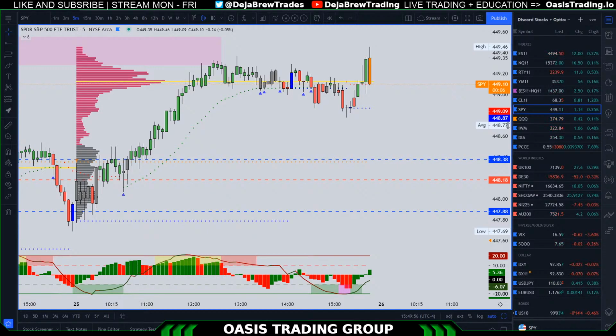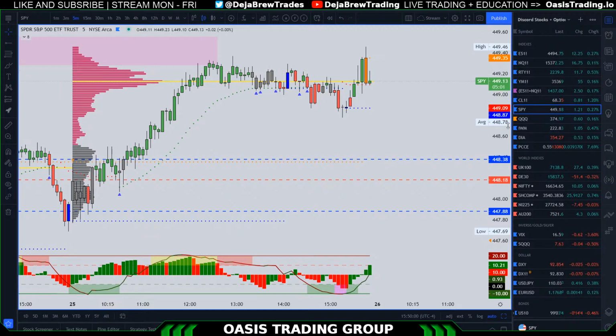All right, let's see if the buyers step in here. A lot of sell volume towards the high. Let's see if we can get buy volume on POC here.